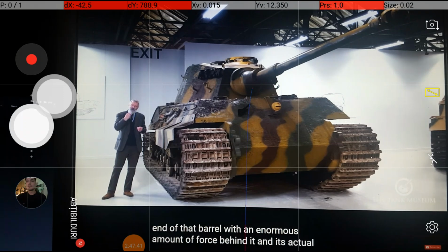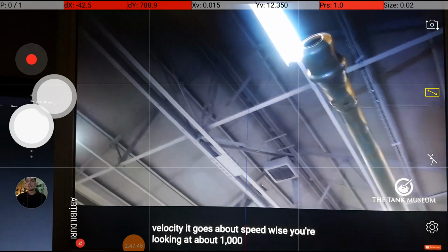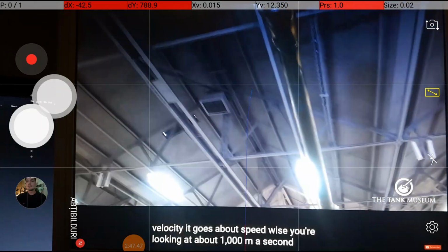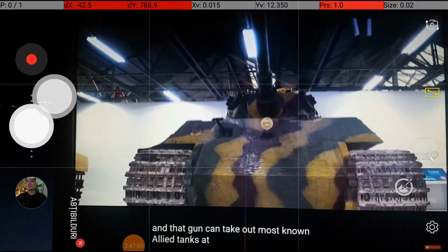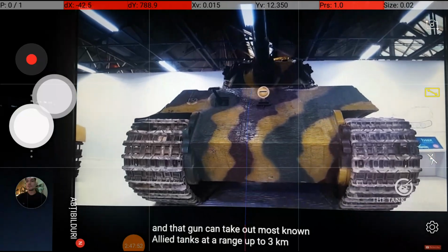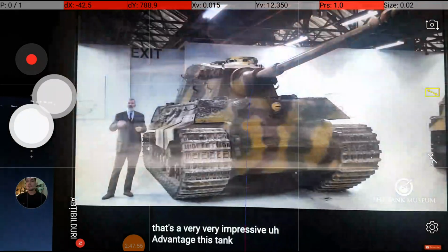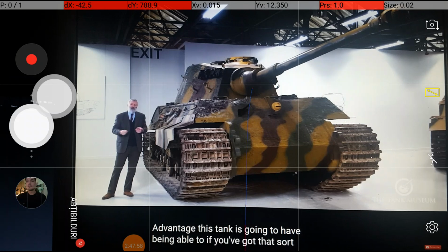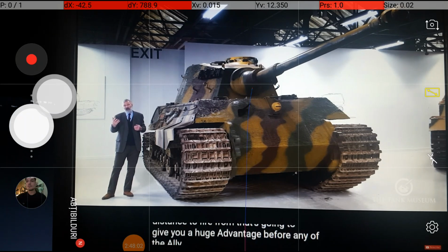Its actual velocity, speed-wise, you're looking at about 1,000 meters a second. And that gun can take out most known Allied tanks at a range of up to 3 kilometers. So that's a very, very impressive advantage this tank's going to have. If you've got that sort of distance to fire from, that's going to give you a huge advantage before any of the Allied tanks can start getting in range.